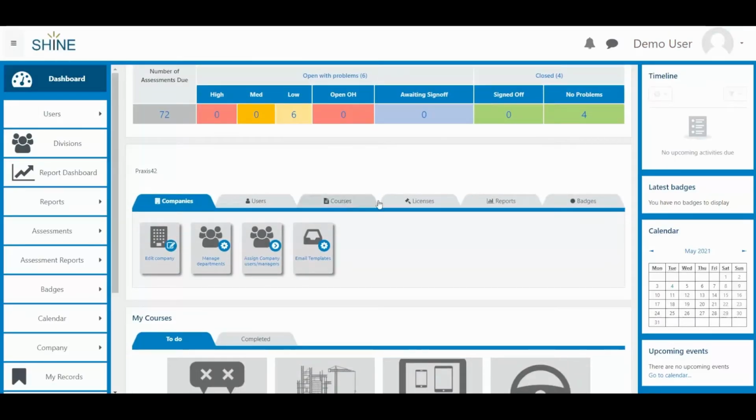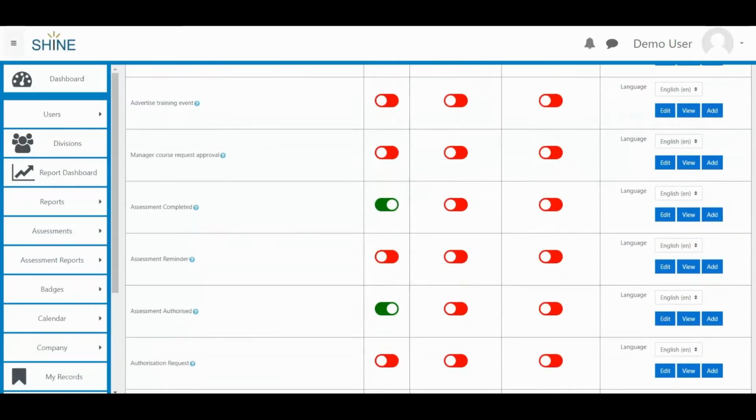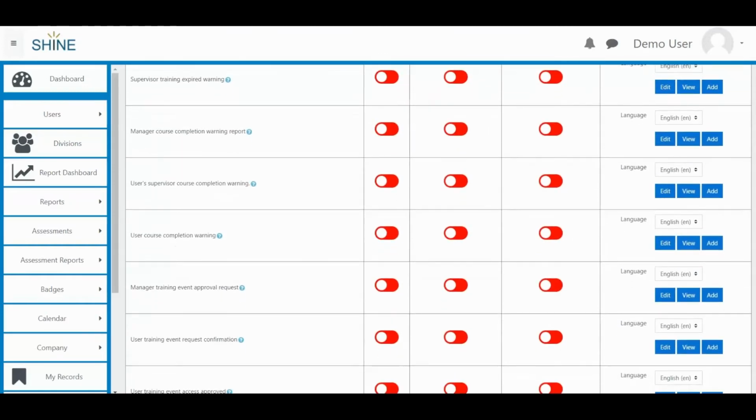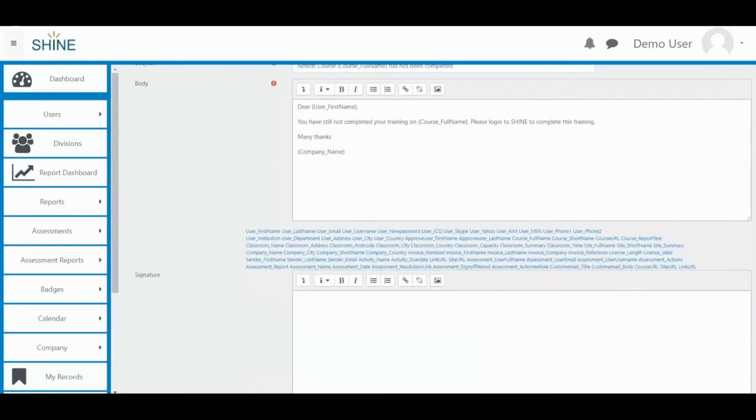Emails can be sent as scheduled events or on demand. The types of emails you can send range from congratulatory when a user has completed a course to chasers when training is outstanding. All email templates can be edited to say what you want and can be sent when you want.